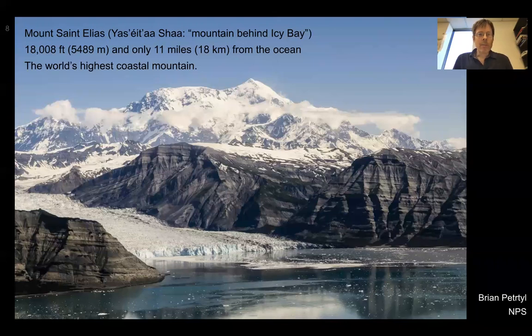Here's a shot of Mount St. Elias from Icy Bay, and at 18,000 feet and 11 miles from the ocean, this is the world's highest coastal mountain. So what is causing such high mountains so close to the coast?